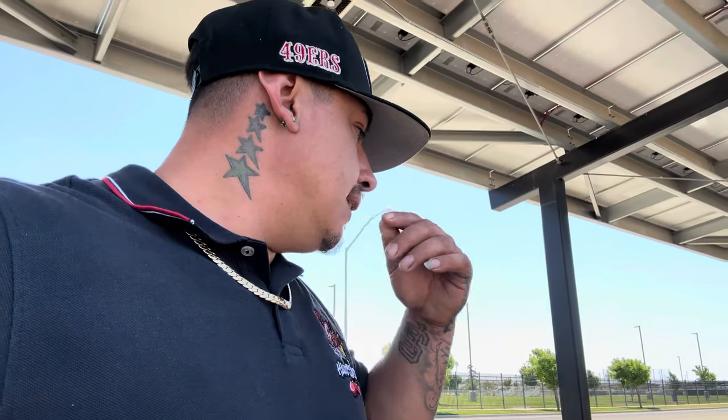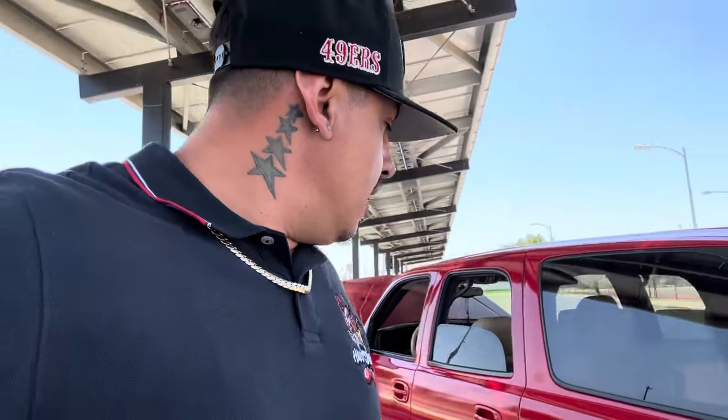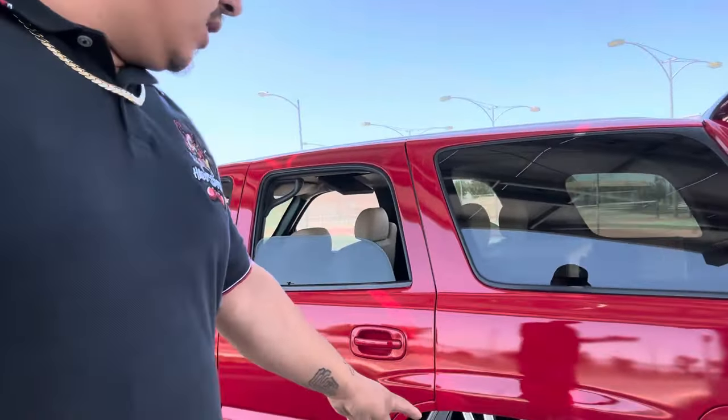What can I say? I knew that I wanted an SUV because everybody does the truck scene. It's a lot harder to bag a Tahoe. And the other thing is, I'm a family man, so I need somewhere where I could take them with. So why not make it our family vehicle? That's my show truck.